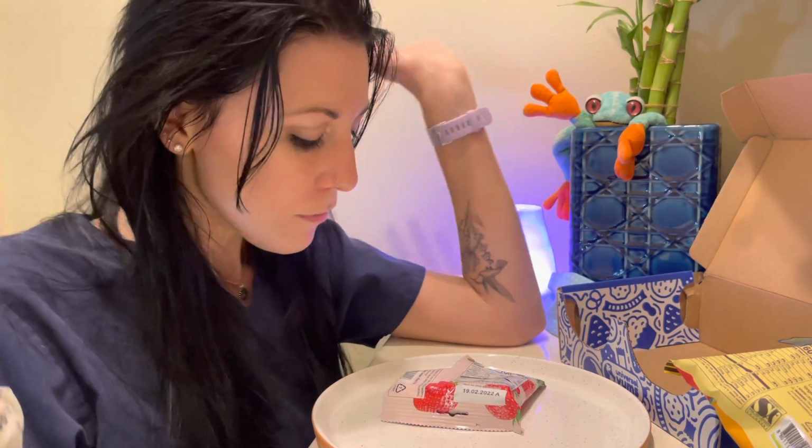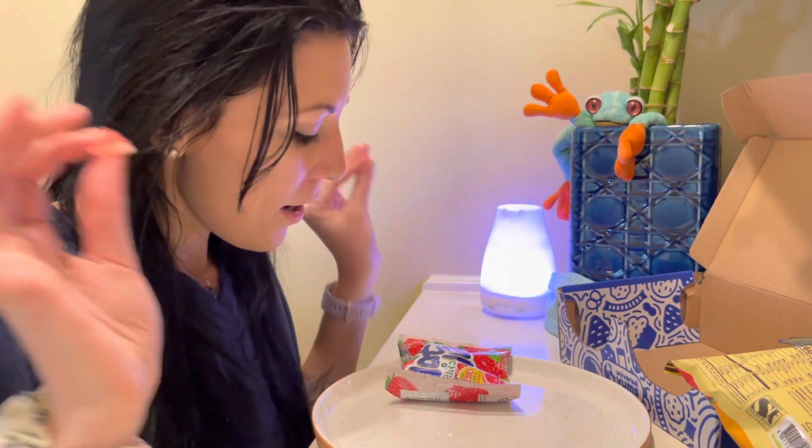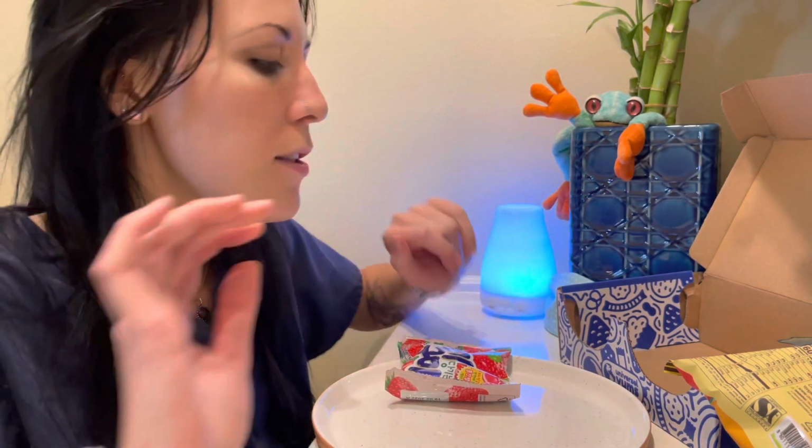These are nice. I like these. Little snack. Little gummy snack. I usually don't like strawberry flavored things that much, but this is good. I like gummies with this kind of white layer on the bottom. It's cool. I like it. It's a nice little texture.